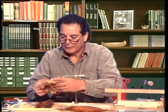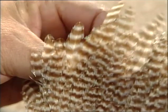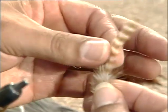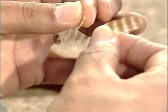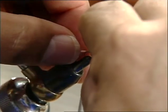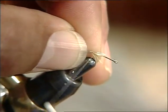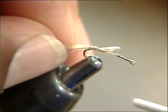This will be this mesh material, and it is a feather, bark color. You can choose whichever one you wish, such as this. You pick up just a few of these little fibers, just a few, just like this. And we apply it to the end of the hook. Give it two good wraps. We bring forward. There.